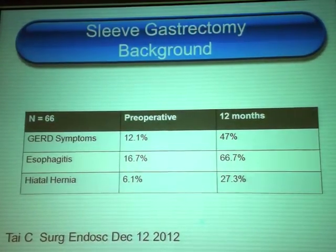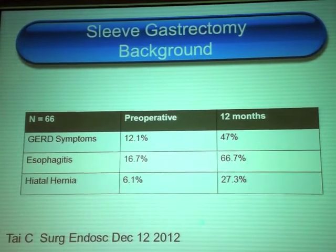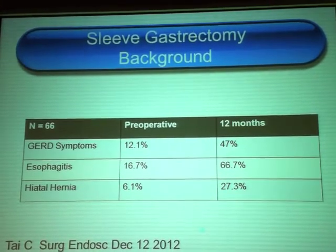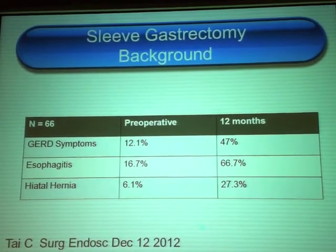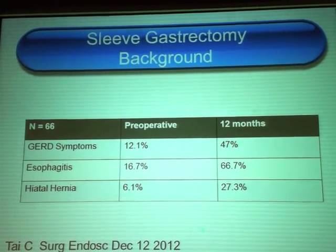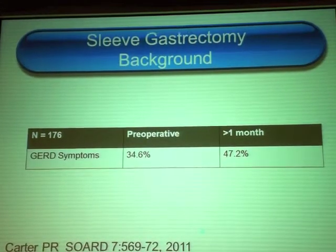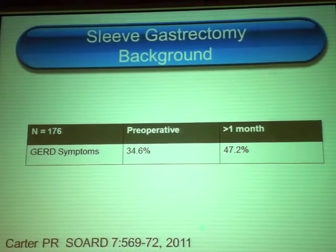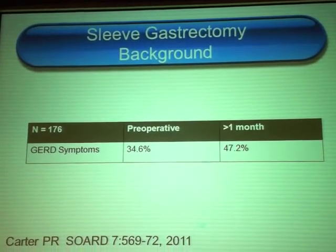And this is a table showing occurrence of GERD symptoms, esophagitis, and hiatal hernia, both preoperatively and at 12-month follow-up, for 66 patients analyzed by Ty et al. As you can see, 47% of patients went on to develop GERD symptoms at 12-month follow-up. 67 were found to have esophagitis, and 27 were found to have hiatal hernia. Another study by Carter analyzing 176 patients showed the occurrence of GERD symptoms to increase from 35% preoperatively to about 47% in patients 1 month post-op after having undergone sleeve gastrectomy.